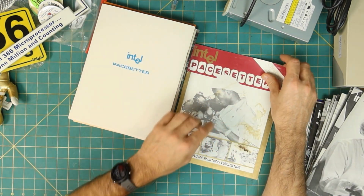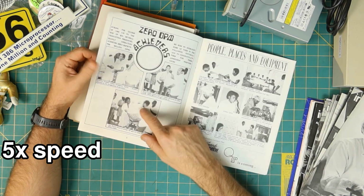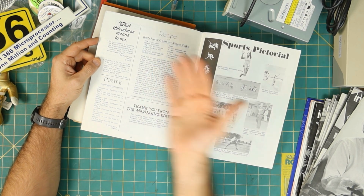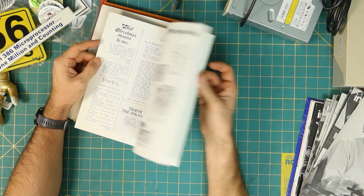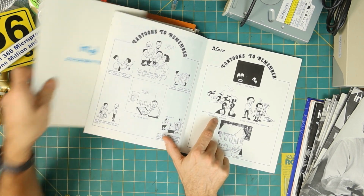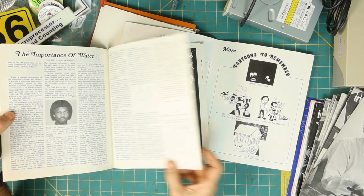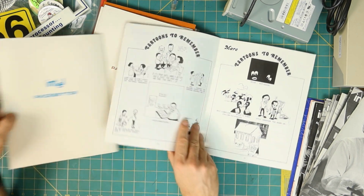I'm not sure what kind of schmutz is on the cover of this one. What was that? A recipe for a Christmas cake. So this, it's Cartoons to Remember. So it's a reprint, because I was going to say, I swear that comic was just in this previous issue. Or maybe it was a different one. Anyway.